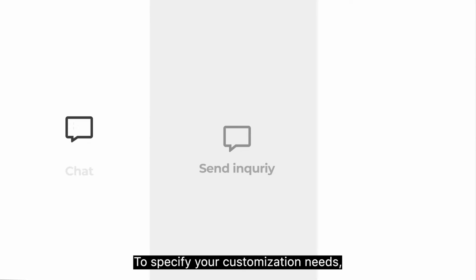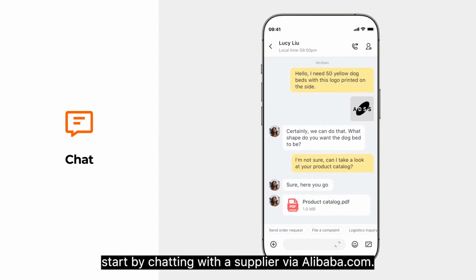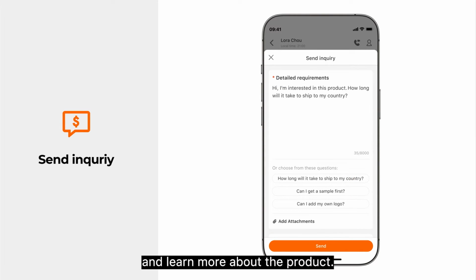To specify your customization needs, start by chatting with a supplier via Alibaba.com. Already got a rough idea about what you want? Send an inquiry to show you're interested and learn more about the product.